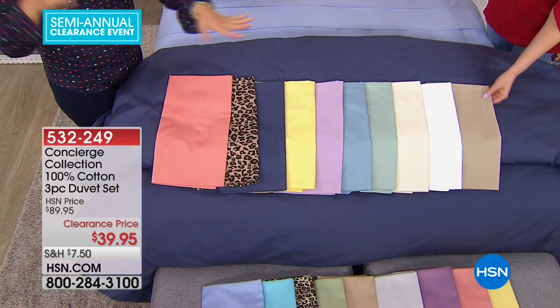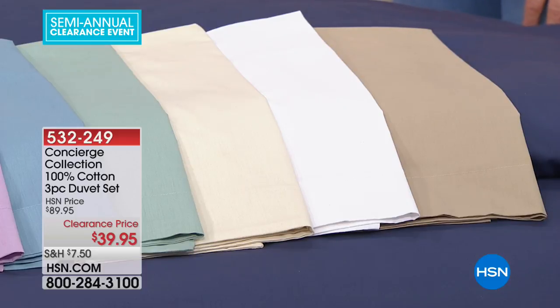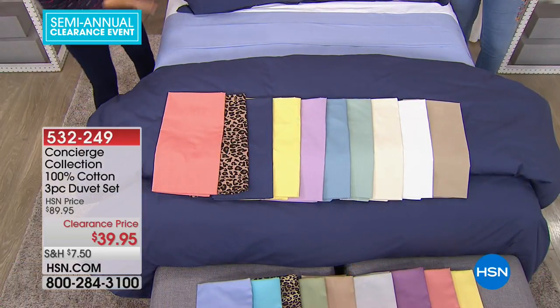So great neutrals here. I love a solid on the bed. I think it's just easy, you don't get tired of it. Right. Any space that you have, it can be plain walls, it can be patterns, you can have a pattern rug, and you can just grab a color, and instantly, it's like you painted your bedroom when you change your bedding like this.